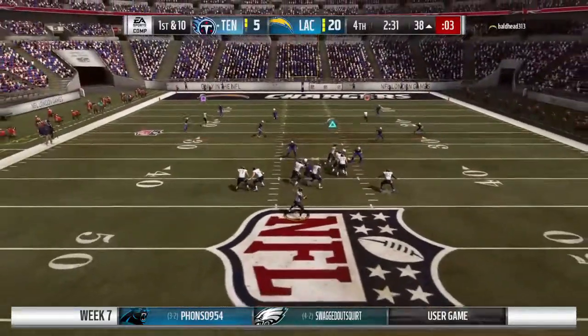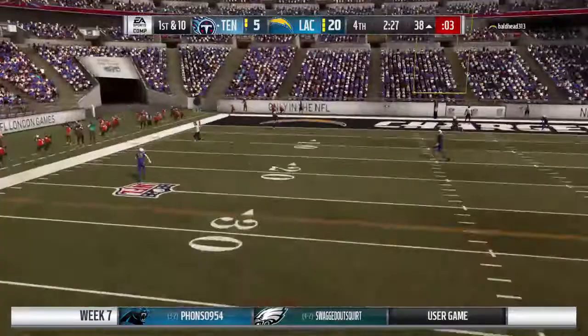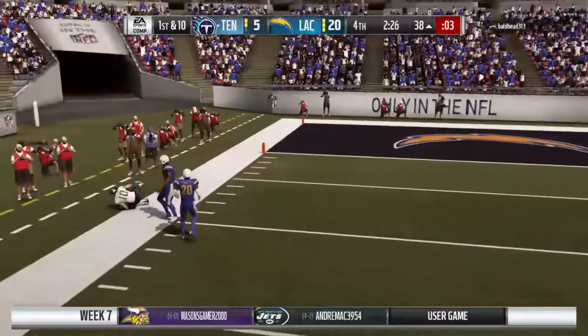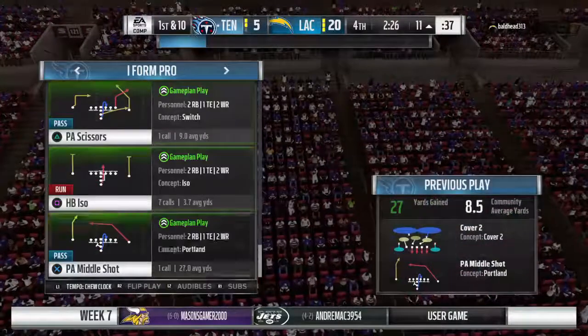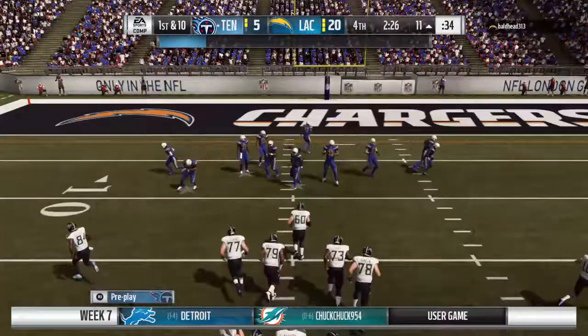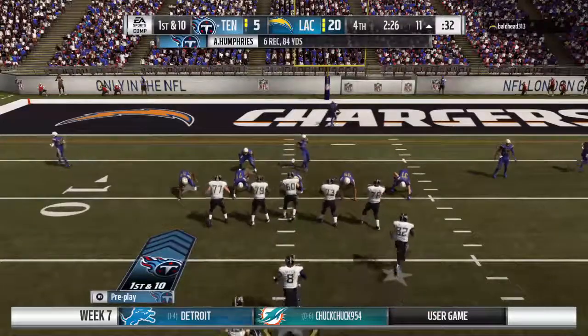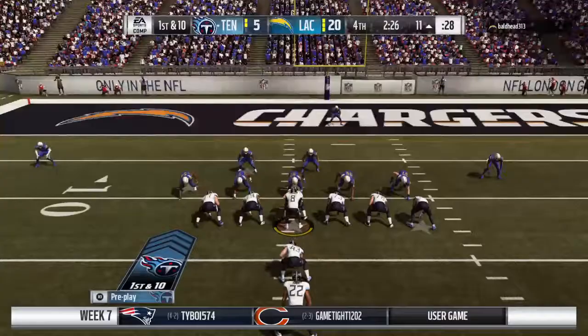Mariota now. He's got his man on the crossing route, and he's out of bounds. Almost gets to the 10. A very solid gain of 27. Mariota now 11 of 16 through the air. It's 1st and 10.